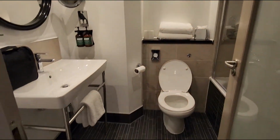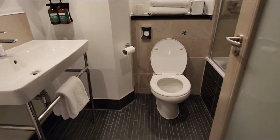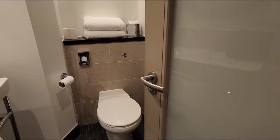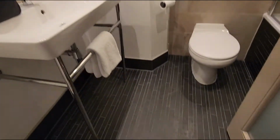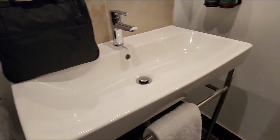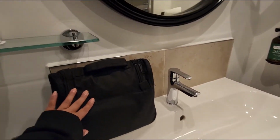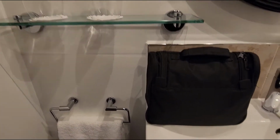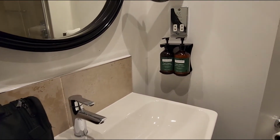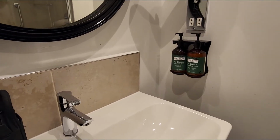So over here on the left we have the bathroom. Just really nice. I like the floors. Long sink, my toiletry bag, which is unusually huge. I'm looking for a new one. I have to go check out reviews on, I don't know, Instagram, TikTok, Amazon.